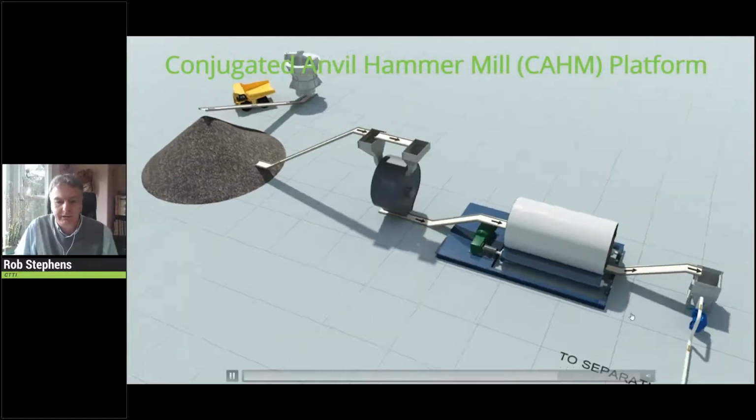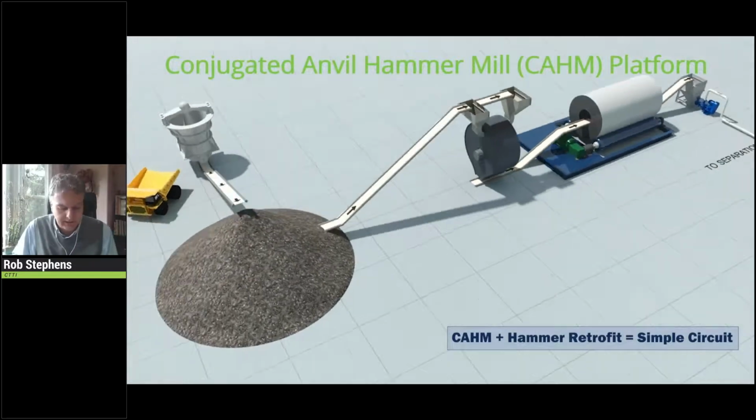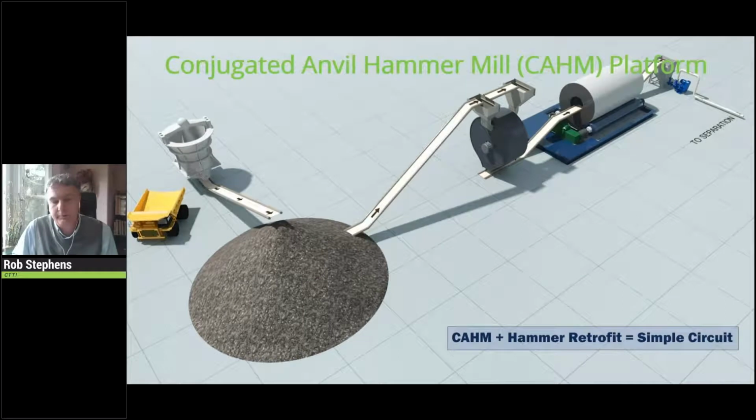The Monoroll concept was also invented by Larry Nordell when he was challenged to figure out how to find a potentially lower cost method for validating the original CAHM technology. And the consortium members quickly identified the approach as being a potential replacement for a ball mill, and that would then give a simpler comminution circuit of a gyratory crusher, CAHM, and Monoroll to produce feed for downstream mineral separation circuits.